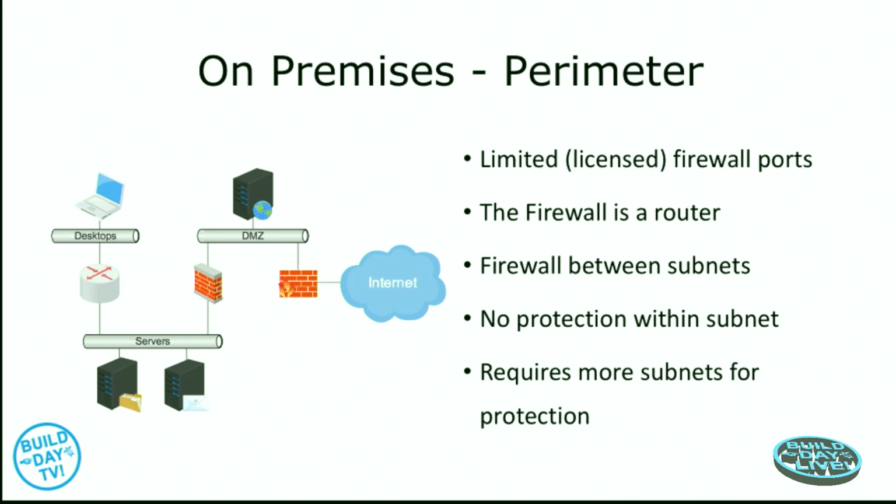So one of the fundamental things on premises with firewalls is we have a limited number of firewalls. And these firewalls are usually licensed. We're paying usually either for the number of network ports on the firewall or the throughput of networking on the firewall, or possibly both of those. And so on premises, we tend to have a firewall that is a router, so it connects subnets together and controls traffic flows between them. But firewalls typically on premises don't control traffic within a subnet. So they are purely about being a router rather than being a switch. So they're a layer 3 device rather than a layer 2 device.